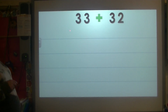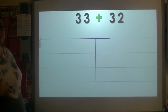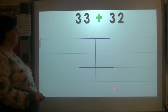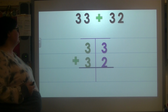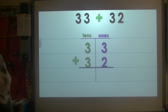Alright, I've got another problem. 33 plus 32. I'm going to draw my T-chart to separate my tens and ones. Alright, that's my equal sign to separate my problem from my answer. 33 has 3 tens, 3 ones. 32 has 3 tens and 2 ones. My plus sign goes to the left. Label my tens and ones. Remember, you can put a T and an O to make it simple.